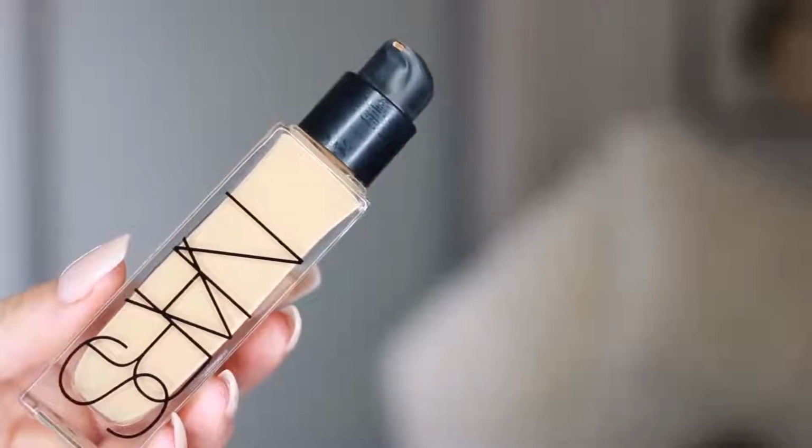I love this stuff. I haven't actually looked at any reviews of it on YouTube, but I can't imagine anyone not really liking it. It's my favorite foundation I've tried in ages. I think I put too much on the brush there. This is my IT Cosmetics double-ended brush.